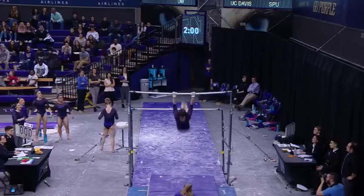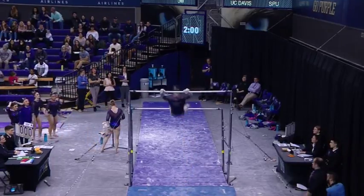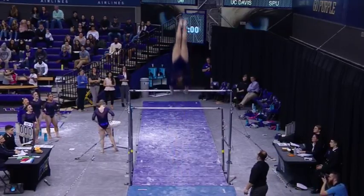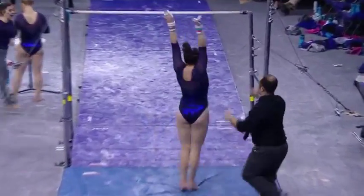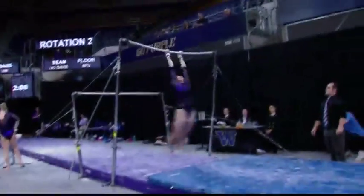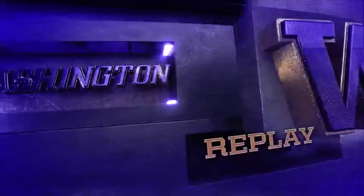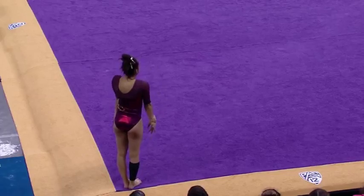Handstand, huge church down to the overshoot and manages to not hit her feet. Great job, the Canadian superstar. Just a full in and not a stuck landing, but a good landing. Just a few foot faults there. I can't really see from the angle I'm at, so there we go. Okay, yeah, just one step. But huge routine, great difficulty by Madison Kopiak.